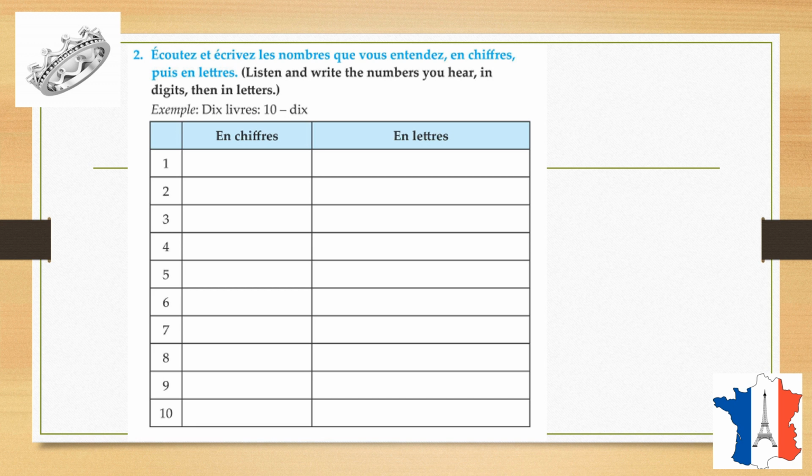Now you are going to listen to some numbers with things. Okay, so it's something like D-livre. You have to write D. That's all you have to write. You need not write livre. Okay, so when I dictate, I will dictate with the nouns also. Just take the number in digits and number in letters. Okay, so try it.